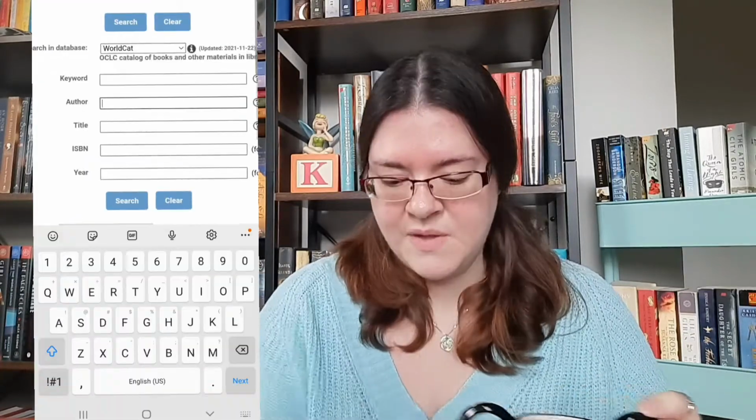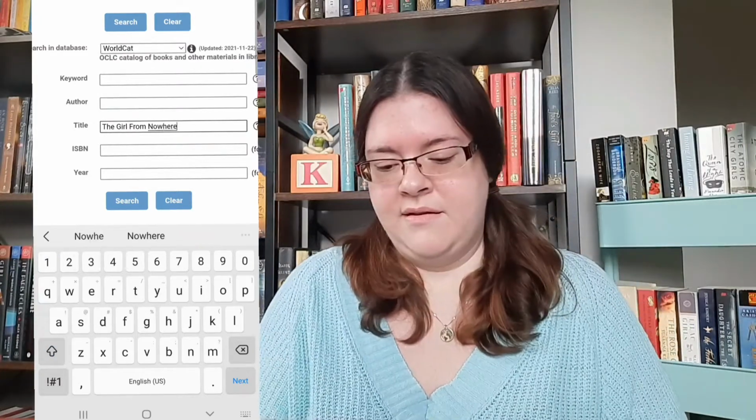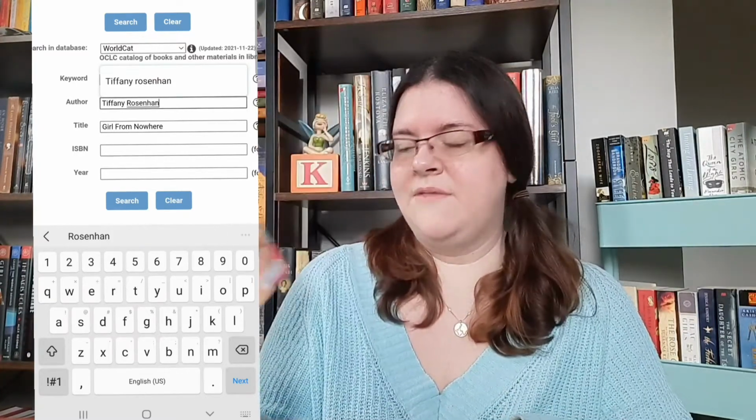So like this book, for example, which I'll show you, I had to borrow from the Interlibrary Loan because I really wanted to read it and somebody suggested it to me, and it is The Girl from Nowhere by Tiffany Rosenheim. So my library system didn't have that. Our system has between 20 and 30 libraries. None of them had it.